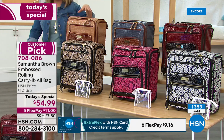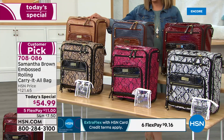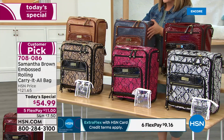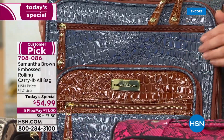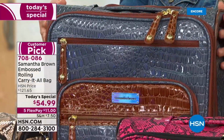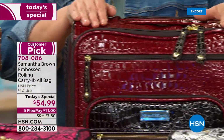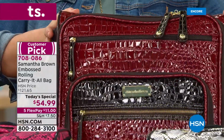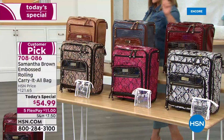Let's show you some colors. We've got it available for you in that super chic caramel. We also have the Bravo Blue. Notice how beautiful that is, right? With that high polished croco, and it's not a French blue, it's not a navy blue, it's just this beautiful dusty blue. Very high-end looking. The burgundy was in the lead last hour. It has been the most popular. We have it back in stock. If you want that one, do not wait, order sooner than later.